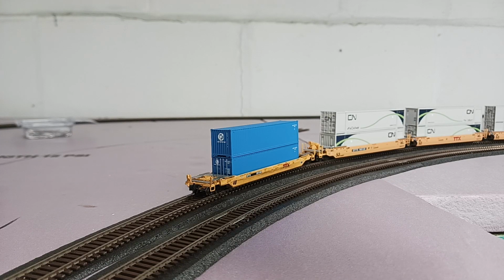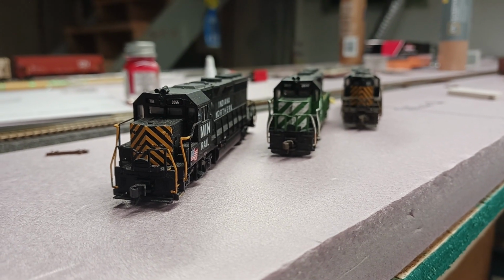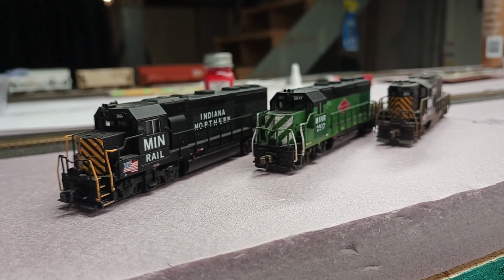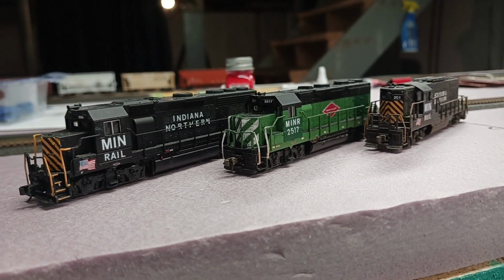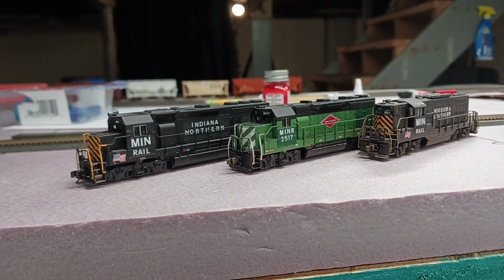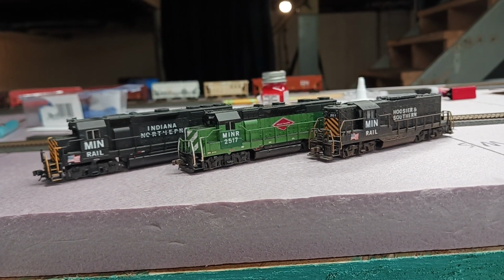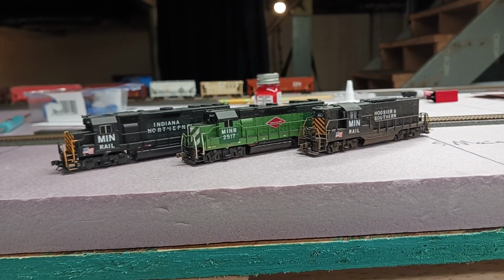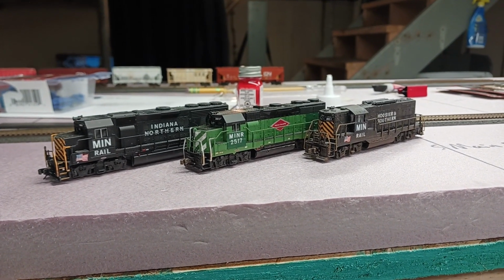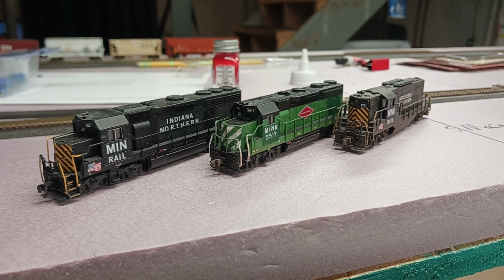So my last layout that I had was a shelf layout in an apartment, and you're seeing the models that I used for that. It was a freelanced short line railroad based in Indiana. It was called the Michigan-Indiana Northern Railroad. Went through a bunch of different iterations. There are a bunch of different short lines under this short line conglomerate. That's why you see the Indiana Northern, the Hoosier Southern stuff there.